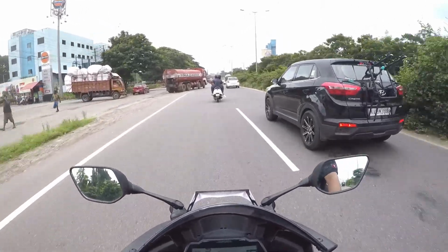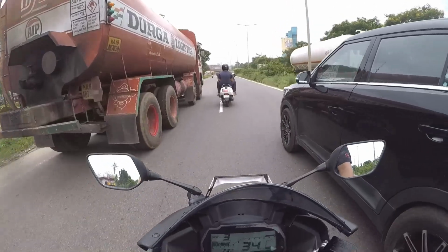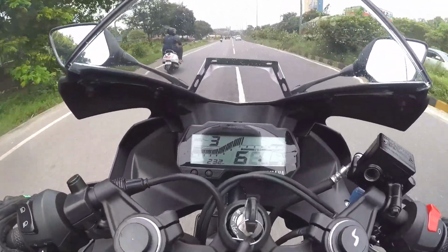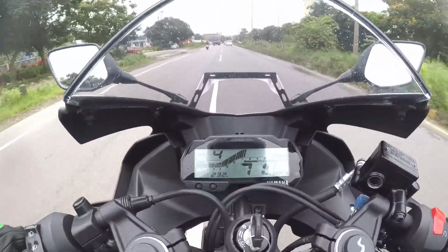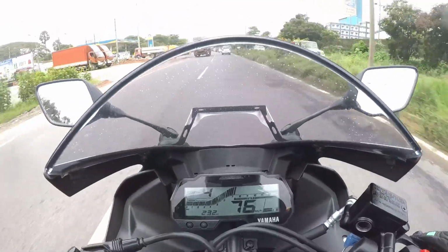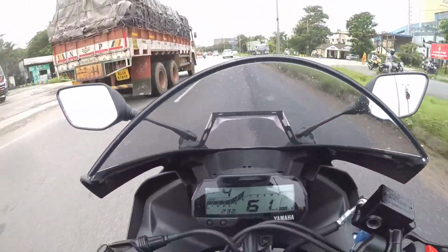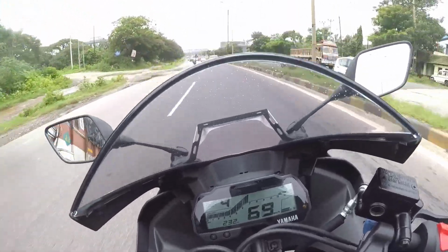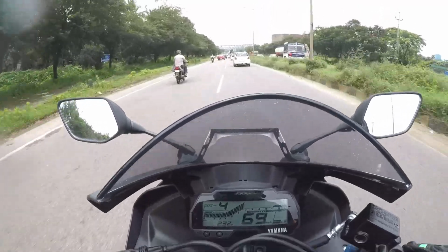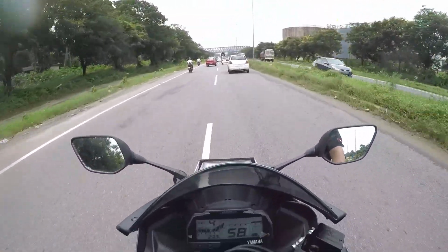The problem is these lorries, and I don't want to risk it by unnecessarily trying to shoot up in these conditions. But look at that, look at how the Odo responds through the throttle, and you see the acceleration happens. The acceleration is immediate, the power is there immediately for disposal when you accelerate. And I'm not pushing it too much.